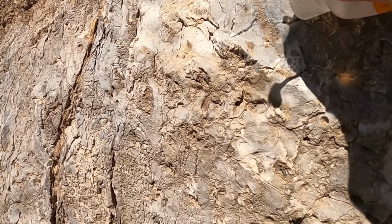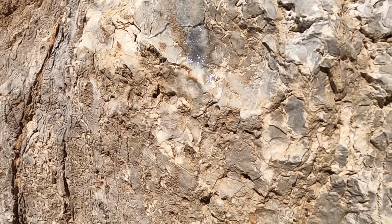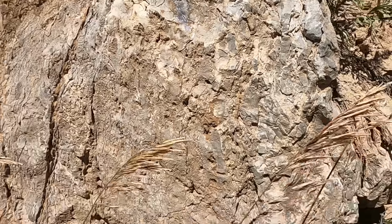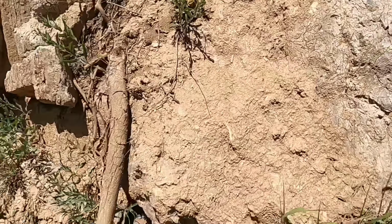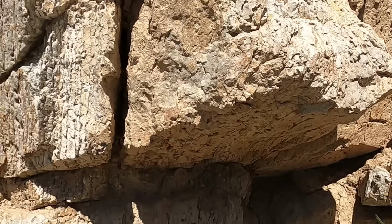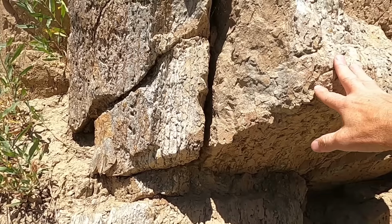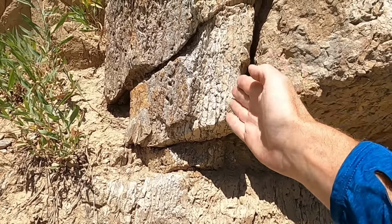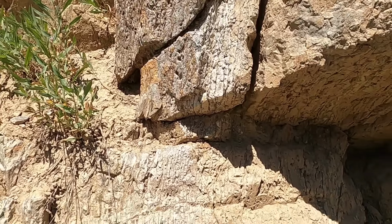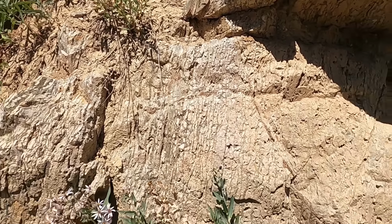We'll go ahead and test it just for kicks. Yep, sure enough, it's still limestone. It's the main unit we're seeing in the road cut so far. Here's a section that looks a little bit different. It's starting to show gray and white bands in it, and then there are these dark little layers in it that may be parallel to the beds as well.